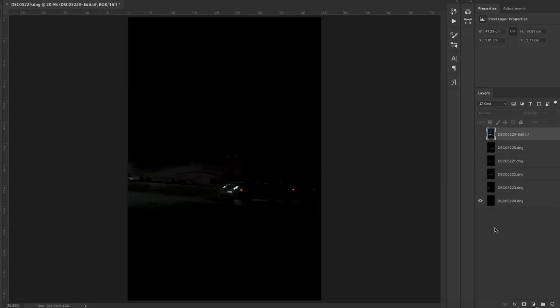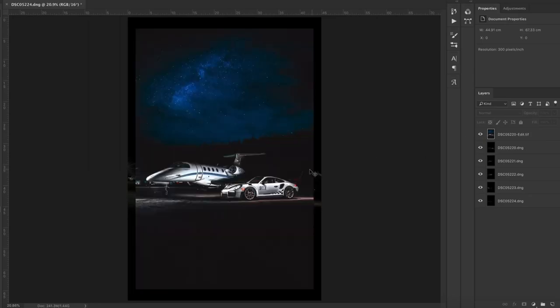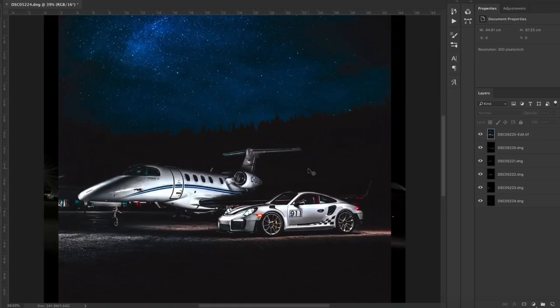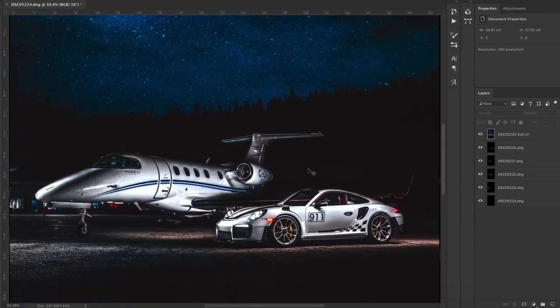All right, so for the last shot, it was a Porsche GT2RS with the jet. The composition was made up of five different shots, plus a sky replacement. This is what I came up with. I went with a more faded look. And unfortunately, I couldn't catch any behind the scenes for this one. It was way too dark.